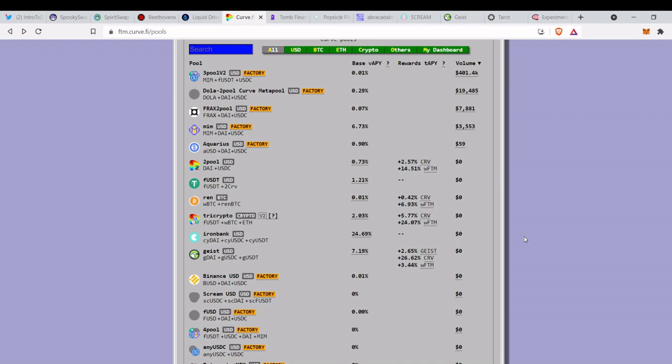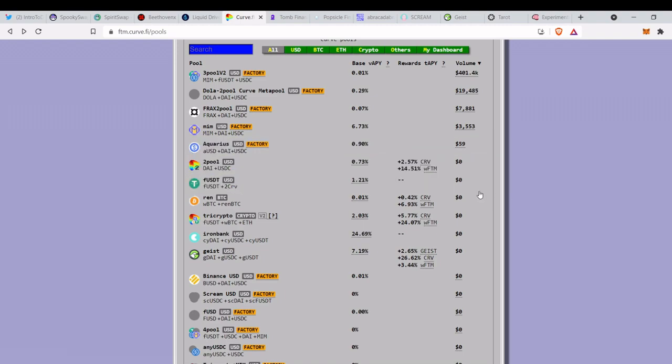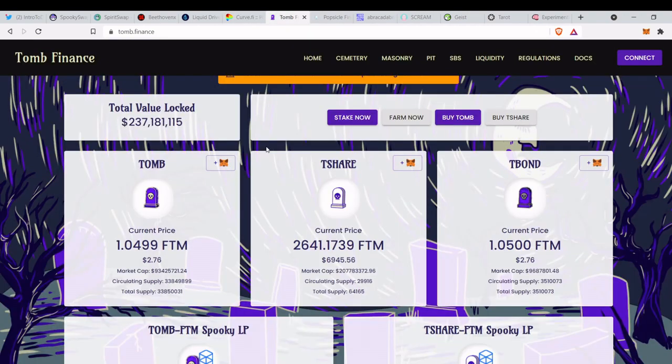So you can think about that, and if you have $100,000, in 1 year you can get $16,000 with almost no risk. But if you have $1,000, 16% probably wouldn't be enough for you, so you can think about that. And Tomb Finance, I think you know my feelings about Tomb Finance if you are in the Telegram or if you have talked to me before.